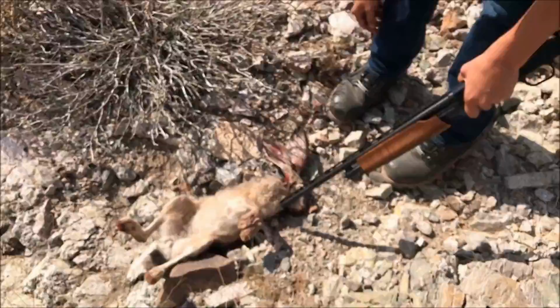So that's it, we're calling it a day. We had an awesome time out here. We got four rabbits, I think it was. Tony got two, Julian got one, and I got one also. So that's all we needed for the taxidermy class. We don't want to kill more than we need.